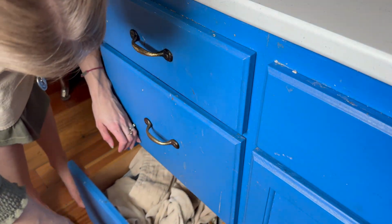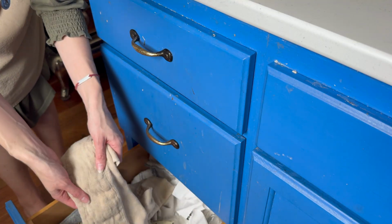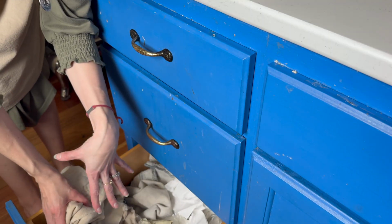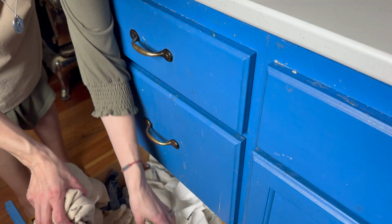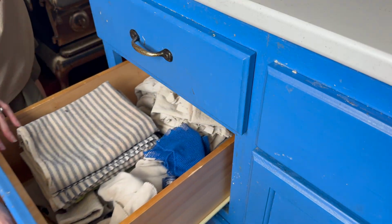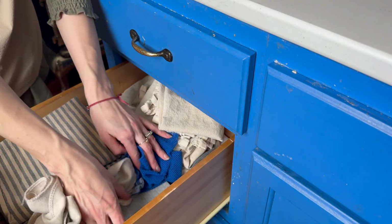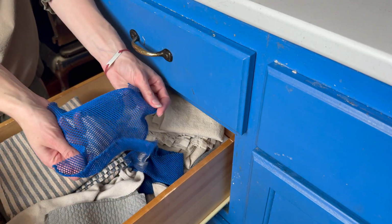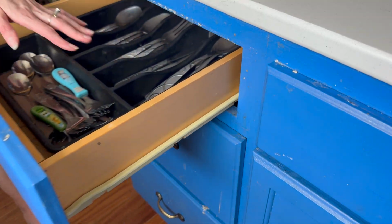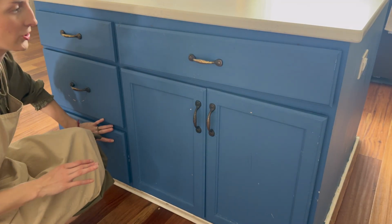For these drawers, I have towels that are actually cloth diapers from Walmart that work great to wipe off my cast iron pans, skillets when I wash them. I have some beeswax paper, some napkins. In here, I just have our everyday dish towels, my tea towels, my rags, reusable paper towels, and what we use to wash our dishes with. And then in this one, we have our silverware. All three of these drawers are empty.